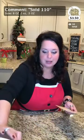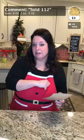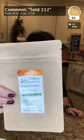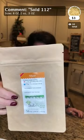Next up, friends, we're going to talk about mates. Mates are completely different, yet a little bit the same. Green Yerba Mate is sold $112.